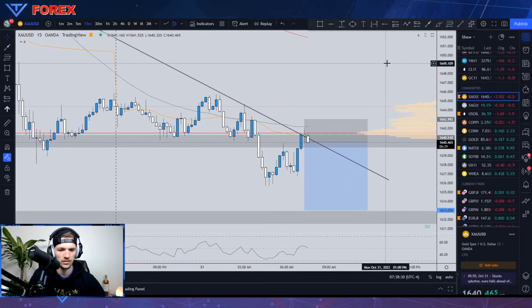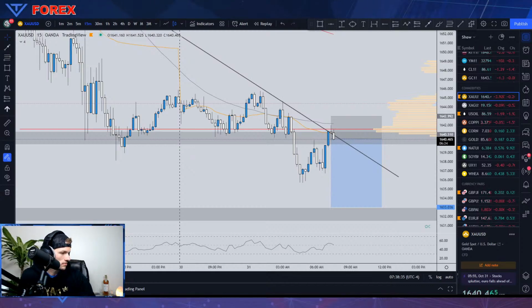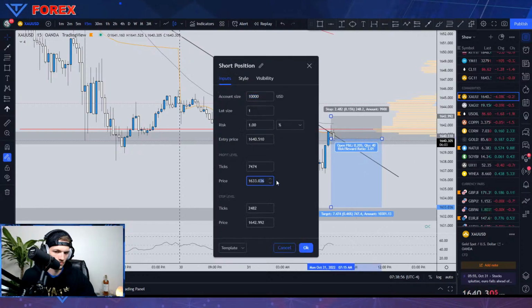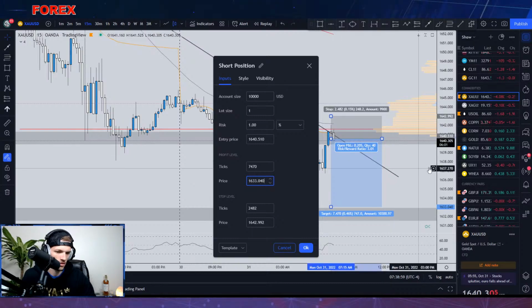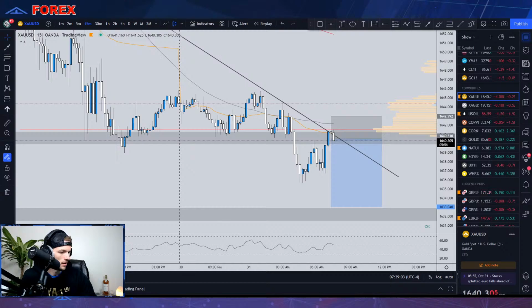Pushing down nice. So I'd like to see it close the way it is now. 1633. Let's pull my take profit down. Cool. I'm going to front run 1633 a little bit. Do like 1633.40. Right there. 3-to-1. Perfect.